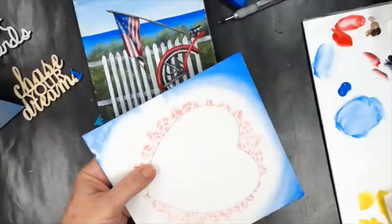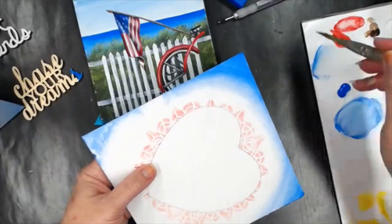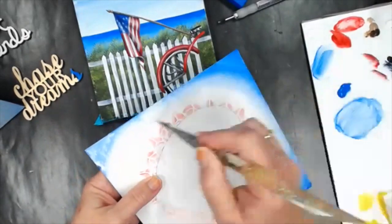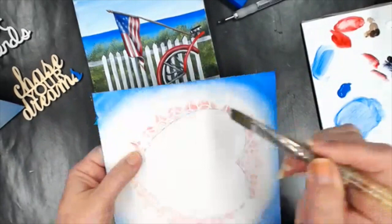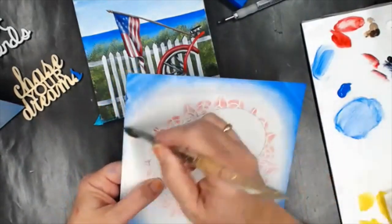Wash this off and then pick up that. And again, I am on paper, so the water I use was a little dirty.